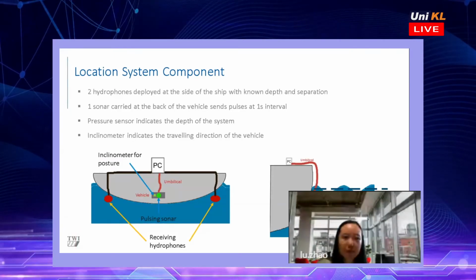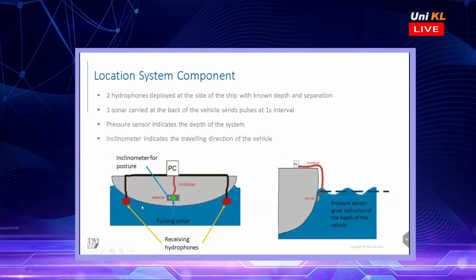This is another graphic illustration of how we designed the system. We use 2 hydrophones as receivers positioned on either side of the vehicle on the ship hull. The vehicle itself carries a pulsing sonar that sends pulses at 1 second intervals. These hydrophones are tuned to receive the particular frequency sent out by the sonar. The vehicle also carries an inclinometer, which tells you the posture of the vehicle, in which direction it is traveling. This inclinometer is chosen instead of a gyroscope because it's not affected by the strong magnetic field produced by the permanent magnets.